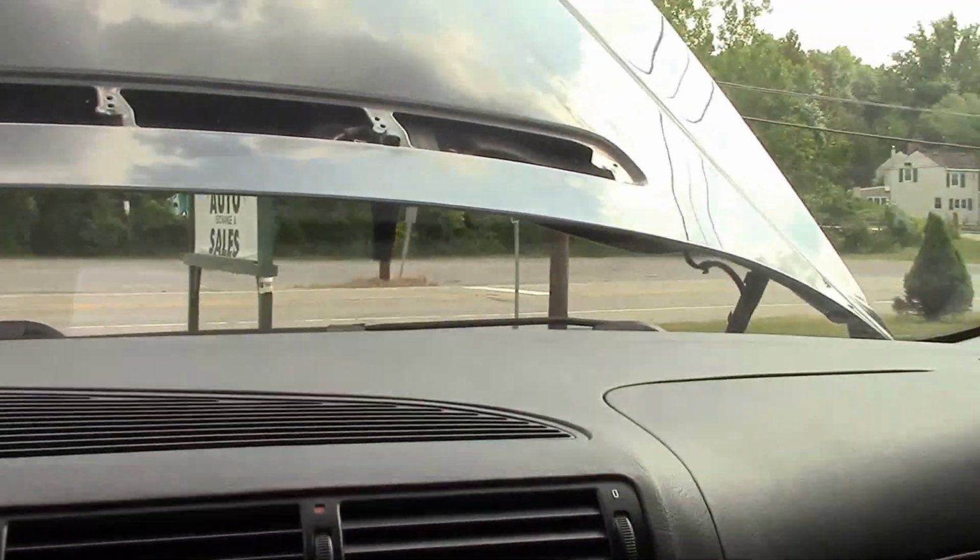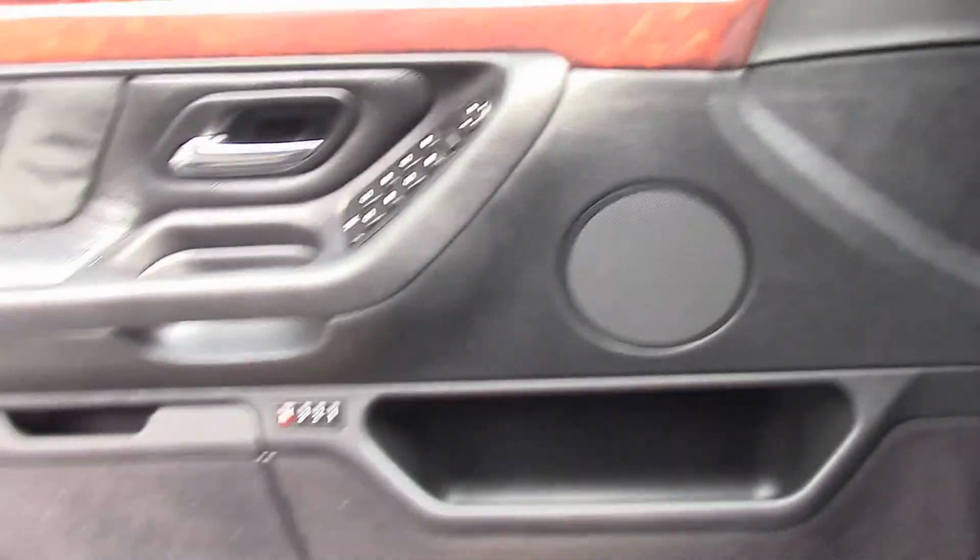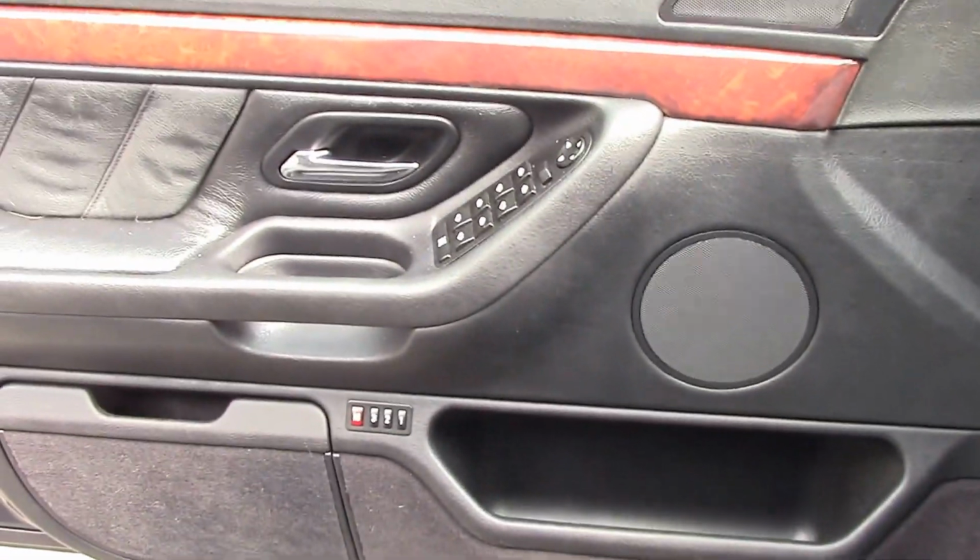All right, let's take a look. Oh, memory seats, of course. It does have remote keyless entry. I do have one key and one remote, I think, only. I'm not sure I have a spare key. I don't think I do. Your floor is in really good shape. Get the stupid paper floor mat out of there, you can see.